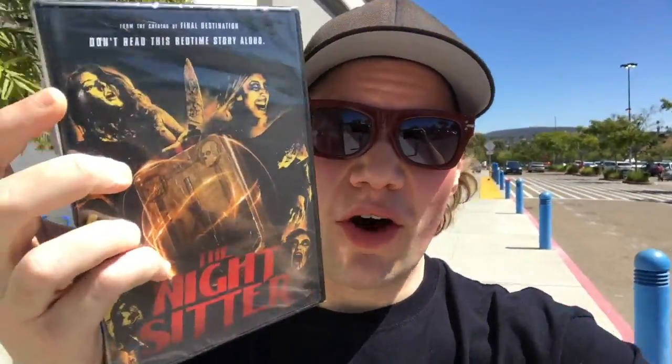But in there though, I ended up getting that Night Sitter one. Like I said, this one was $9.96 in there. Looks kind of interesting. I've never seen the cover for this one online. Another one, if you guys have seen this one, let me know what you thought of it.